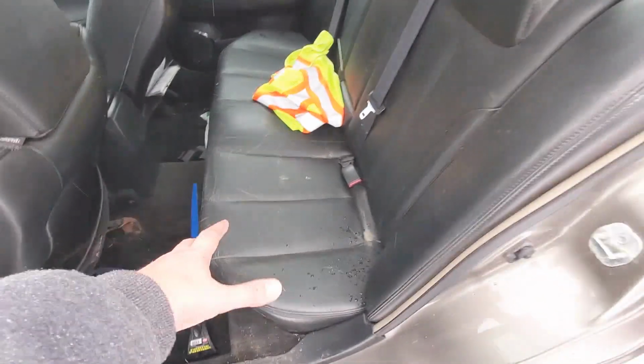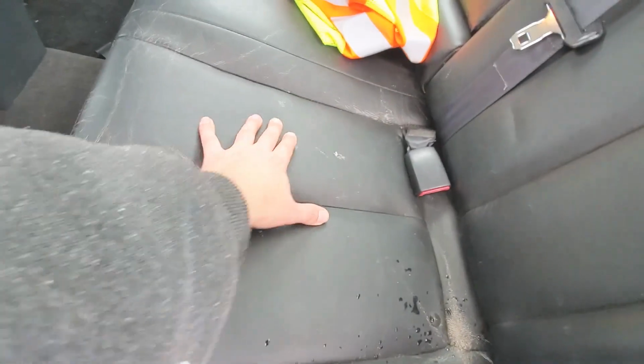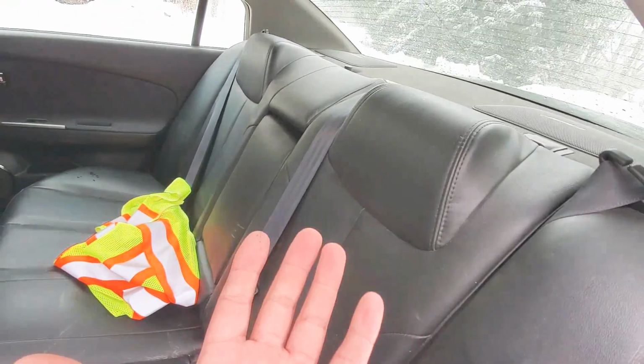As far as the back goes, now these are the seats that I ended up spray painting. They're still holding up, but you can see there's a few spots right here where the paint's starting to wear down a little, but I mean, the back looks great, and that's really all that I was concerned about.